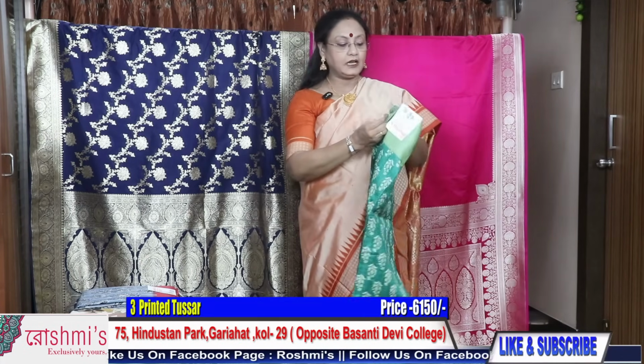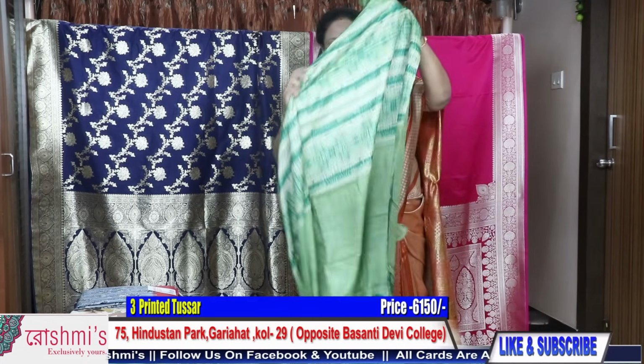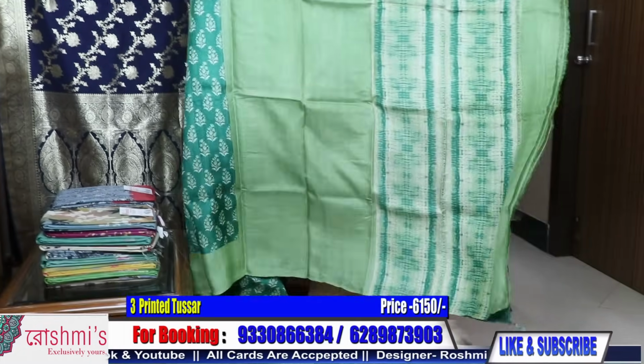Moving to saree number three, another beautiful green with a combination of green. Just see, this will come in the pallu part. This is the pallu part.